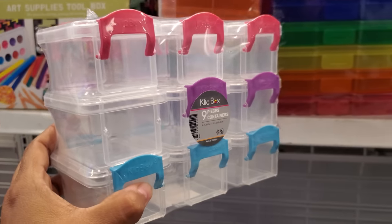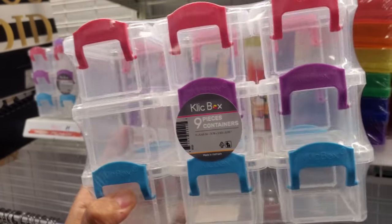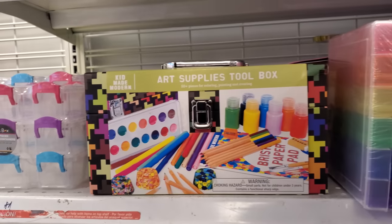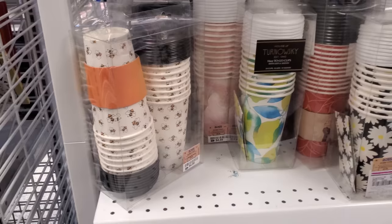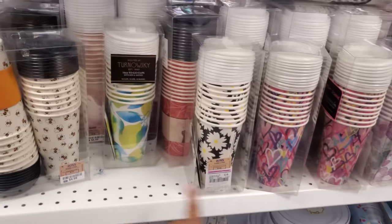Like this one right here, look, here's a 9-piece container set. Oh, yeah. These are $5, see, $5, and you get so many, not bad. You get paint in here. That's a good price.